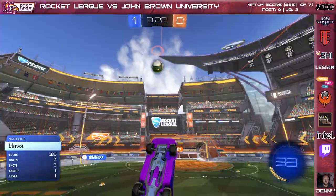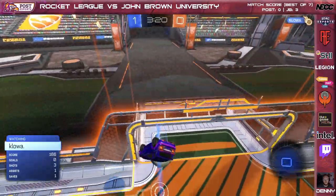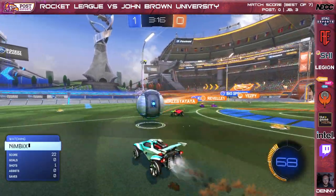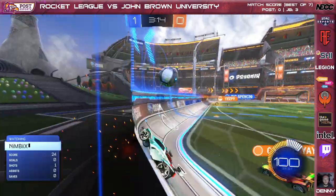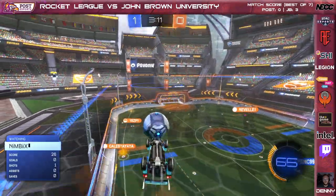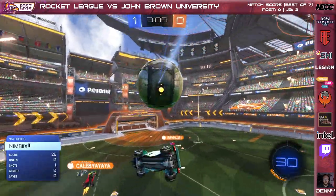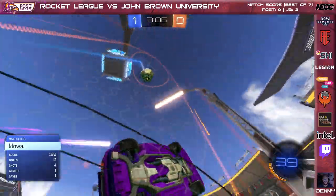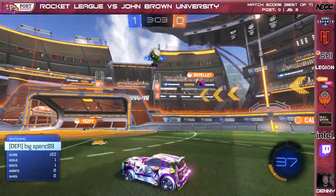ESP off the ceiling. Klowa. Ooh, shot barely off, but here's Spencer. Now NiMBiiX has got to hustle back. Luckily for Post, Caleb out of boost, though. Oh, did he have another? Oh, I thought he got his flip there. That would have been a ridiculous shot from Klowa, or excuse me, from NiMBiiX.